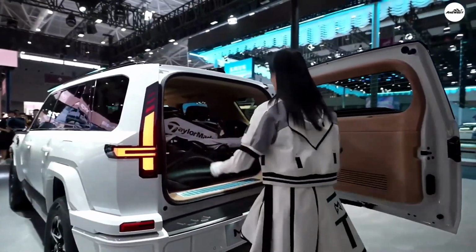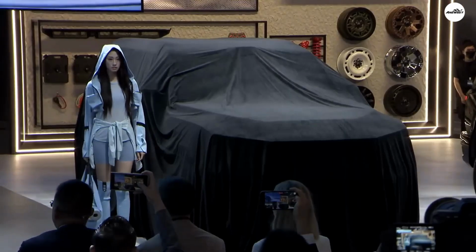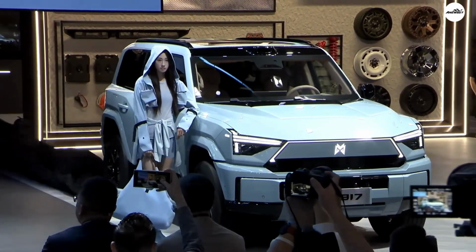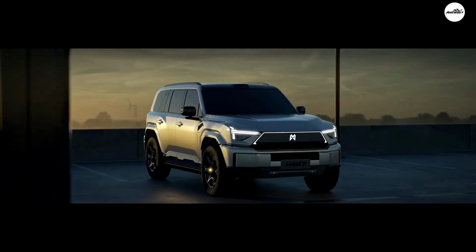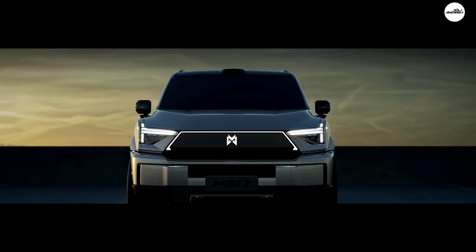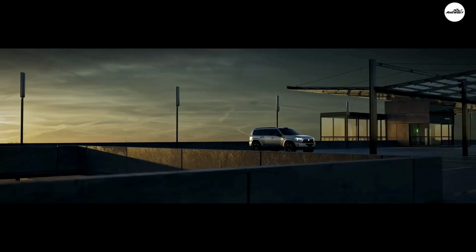The plug-in hybrid powertrain generates over 700 horsepower, pairing a high-altitude certified plateau engine with intelligent multi-mode drive tech. Need quiet urban efficiency? Switch to full electric mode. Long trip? Use range extended mode, or activate hybrid mode for instant torque when hitting the wild.